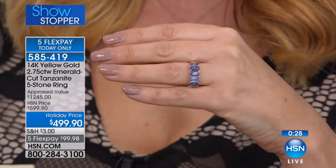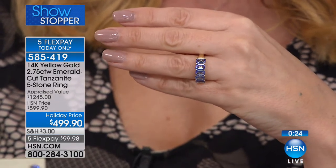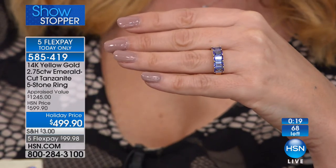We have about 70 rings left. But again, with 200 people who have just called in and are placing their orders, I know it's going to sell out. 68 rings. I know that it's going to go.